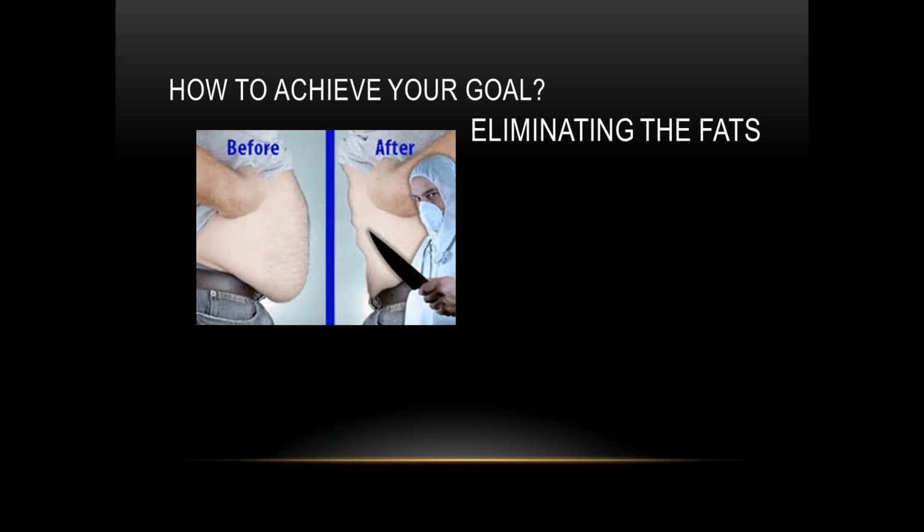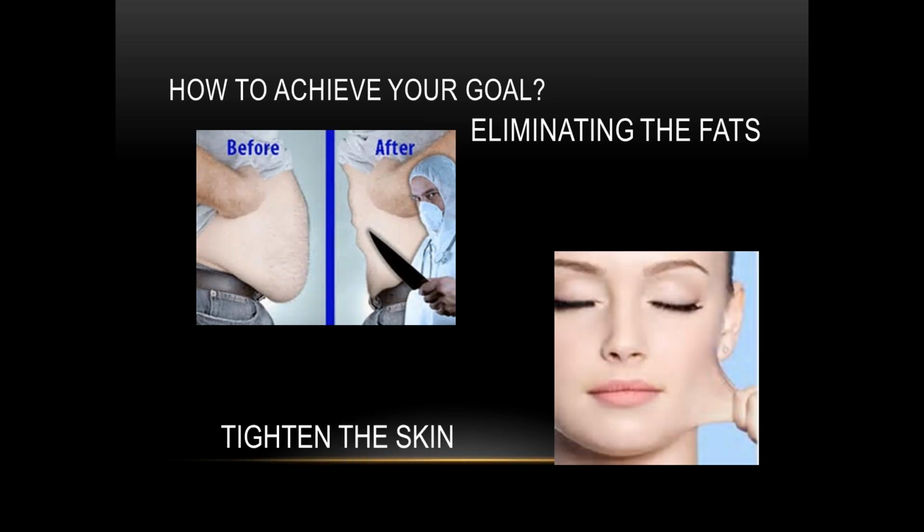Basically, we are talking about body sculpting. There are two ways to achieve your goal. First, eliminating the fats, and secondly, tightening the skin. So I guess these are the two major ways to achieve your goal. First, you eliminate the fats, and then tighten the skin.